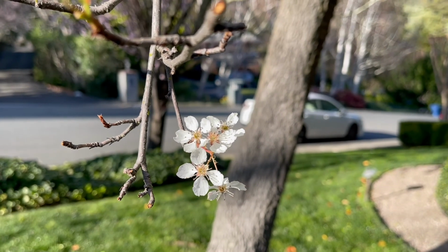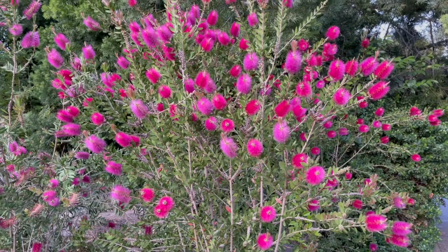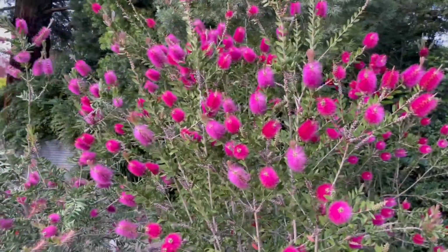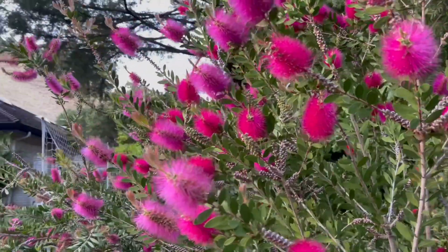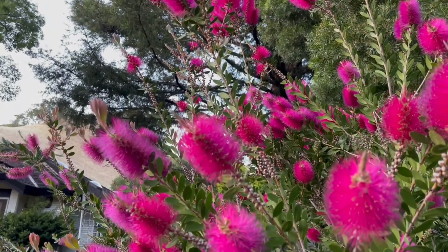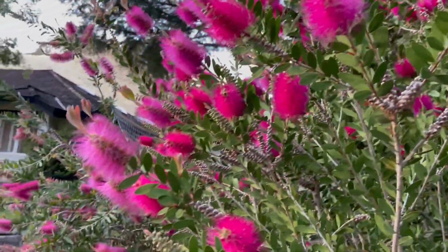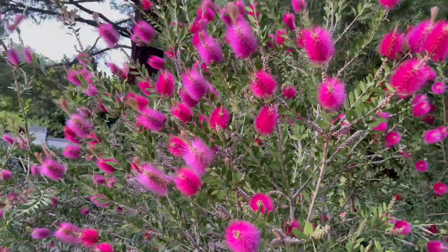Guys, I've never seen a bottle brush this color. Just look at it. It's a beautiful pink fuchsia. So mostly bottle brushes are crimson, red. But I was astounded and amazed to see this. You can even hear the birds in the background, can you? But isn't this just beautiful? This color, isn't it unbelievable?